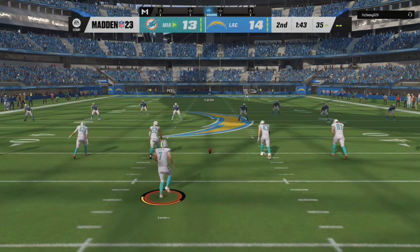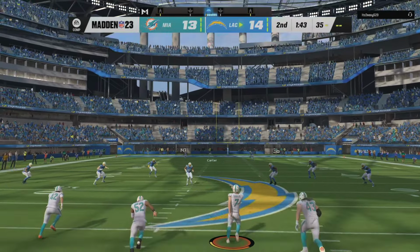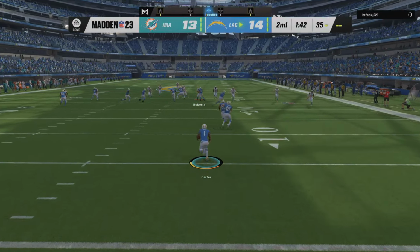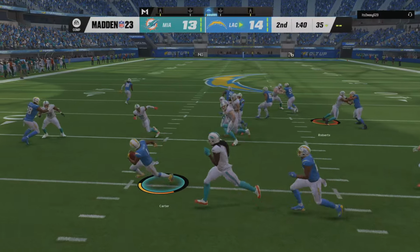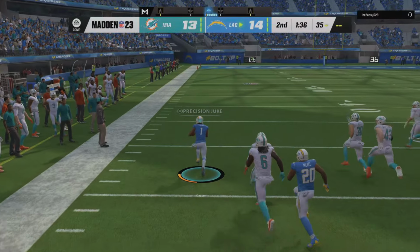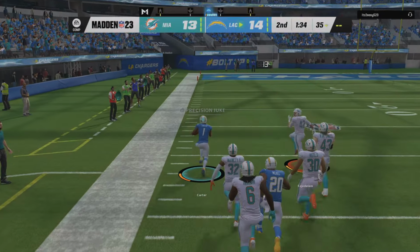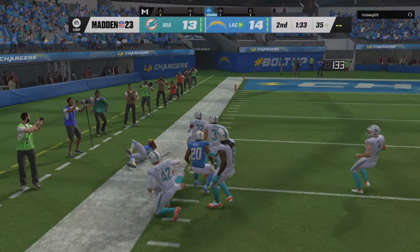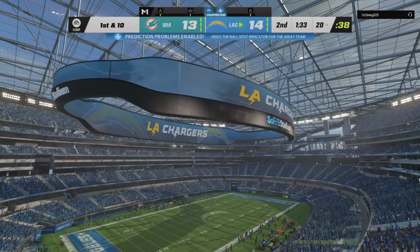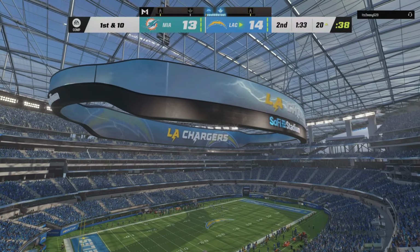Now he's back out there to boom this one away, maybe with some frustration after the PAT miss. Taken at the goal line. Well, a dangerous return man showing it here. DeAndre Carter, and he goes out of bounds finally, but they're already on the edge of the red zone as he returns this to the 20.